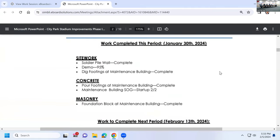Okay, the next one just shows some of the site work, concrete work, and masonry that's already occurred. Soldier pile wall. If you've ridden by, there's that concrete wall that's already done. That had to be done to stabilize the bank. So now footings have already begun for the press box itself and for the new bleachers. They're doing masonry work and continuing to do site work there at the site.